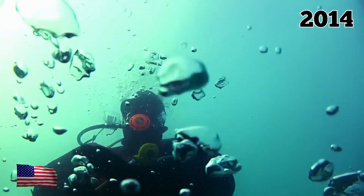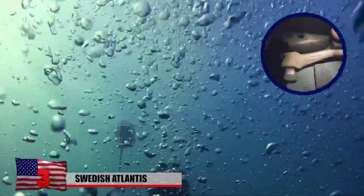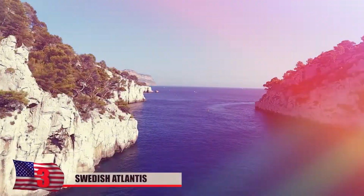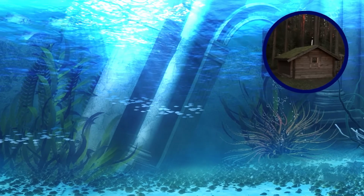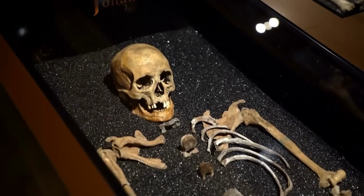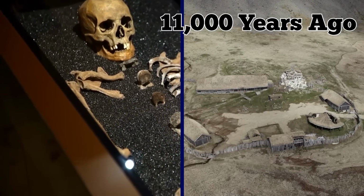Number 3. Swedish Atlantis. In 2014, a team of divers discovered an extraordinarily rare collection of Stone Age artifacts off the Swedish coast in the Baltic Sea. Nicknamed Sweden's Atlantis, it's believed to be one of the oldest Nordic settlements ever found. It was built, lived in, and then left behind by a nomadic tribe around 11,000 years ago.